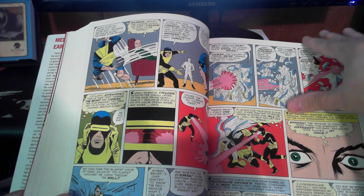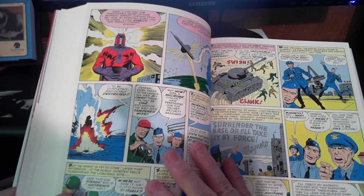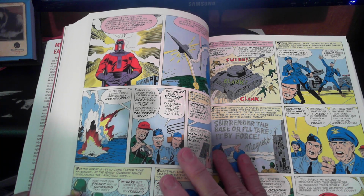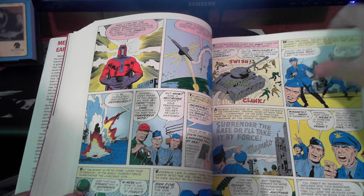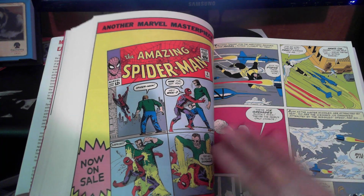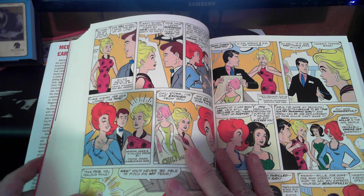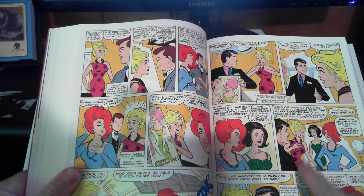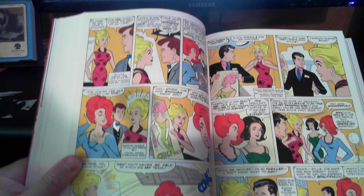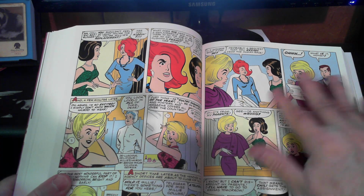In fact, the first issue, you may have heard this, the colorists at the printing plant thought that Marvel had got it wrong, so they colored Gabe Jones white throughout the first issue until Stan clued them in. So, but yeah, here you'll see like hair changing, and she has that kind of hair. And then the next scene, she'll have something else.